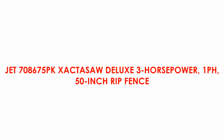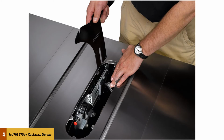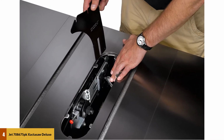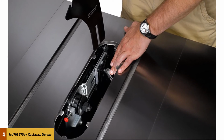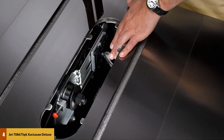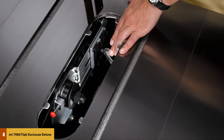Jet 708675 PK Xactasaw Deluxe 3 horsepower, 1 pH, 50-inch rip fence. Our best value pick goes to Jet 708675 PK Xactasaw. One of the most powerful options available to customers with a 3 horsepower motor, 230 V, RPM maximum of 4,300, and a poly V belt for smooth operation.